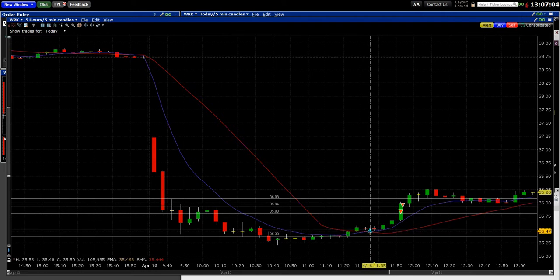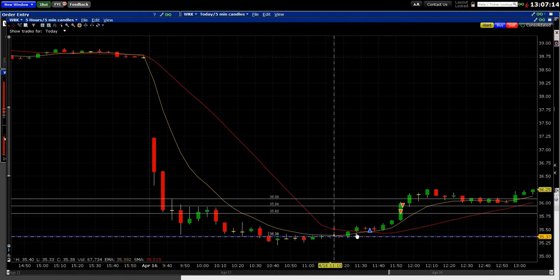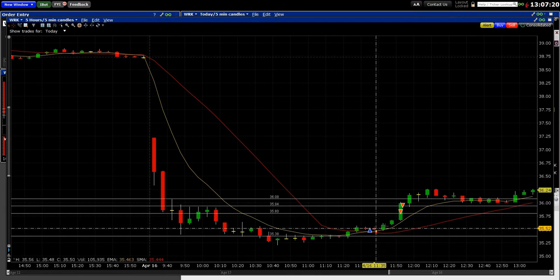So I got in literally right at this cross. I should have waited probably till here for confirmation, but I got in because I assumed, which is not smart to do, but I assumed that the cross was happening because it was kind of moving up with some volume. So I got in at 35.52, and then look what happened.